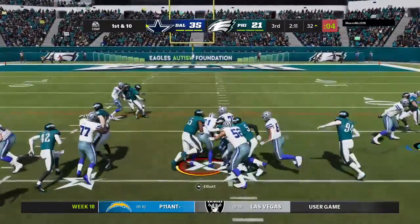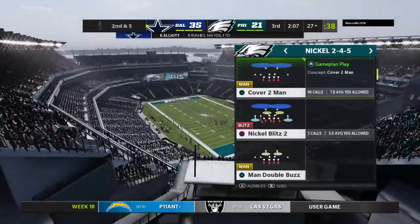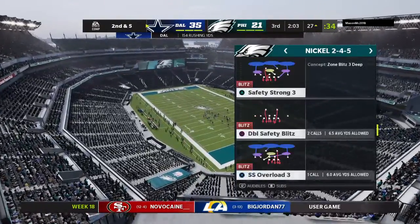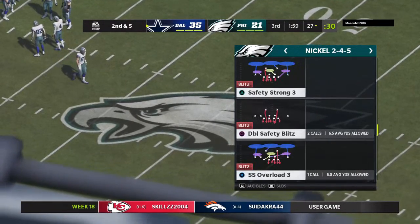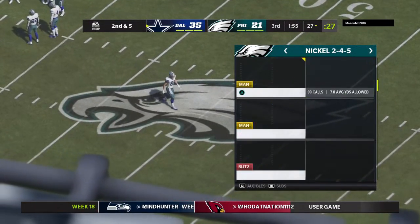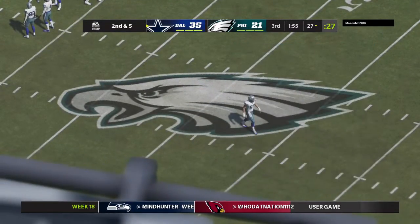The give is to Elliott. Gives him 5 on the carry there, and it'll be 2nd down. That's a really nice, tough run inside, and they gained 5 yards on it. To be frank about it, most offenses don't expect to get 5 yards on a play call like that. So when they do, they go back to their huddle with a little pep in their steps. They're starting to think that they're starting to dominate the line of scrimmage.